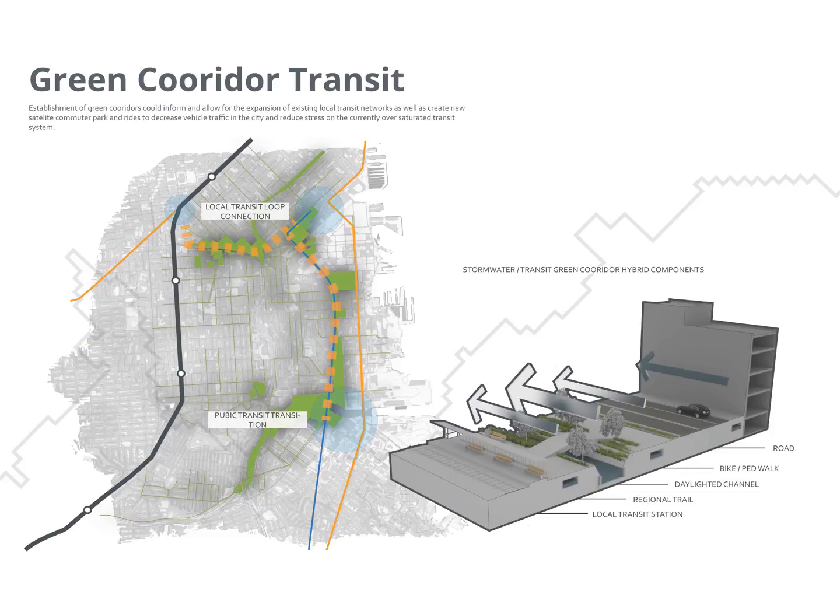You could have regional trails on the inside, making it feel more comfortable for people to go jogging or just exercise outside. And then you could also have local transit, and that could be either along the roadway or inside. In this, it was just conceptually shown inside to show that it could be in both locations. And then, as you can see with these arrows, all of these components could have some sort of a stormwater conduit capability that would retain it and slow it down.